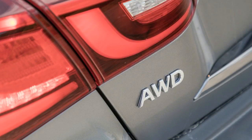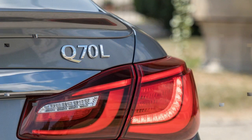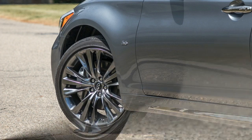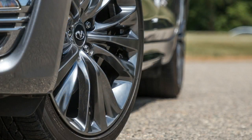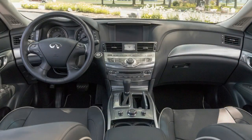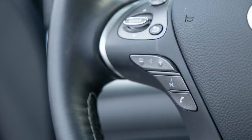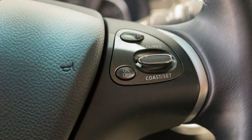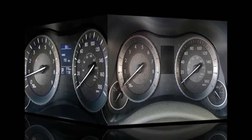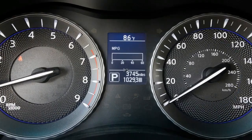Relaxed performance. But on the performance component of this performance luxury equation, the Q70 scores just fine. Equipped with the optional 416 horsepower V8 motor, a 330 horsepower 3.7-liter V6 is standard, and with all-wheel drive and the extra wheelbase, the Q70L test car weighed over 2 tons, 4,174 pounds. So burdened, the Q70's V8 propels it to 60 miles per hour in 5.5 seconds and through the quarter mile at 14.1 and 103 miles per hour.